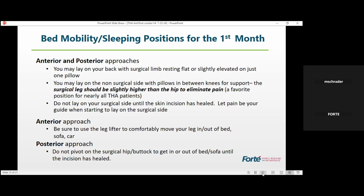Now, here's the key to be comfortable with that. You have to have at least 2 pillows, or maybe a super thick single pillow. But the important thing is that when you lay on your side with that pillow support, your surgical knee or your surgical leg should be positioned slightly higher than your hip. This is the position that can help eliminate pain and let you sleep comfortably at night. It happens to be the most favorite position for all hip patients to sleep in at night.